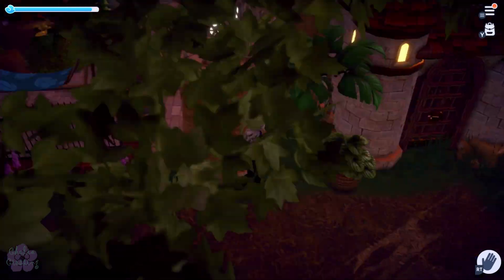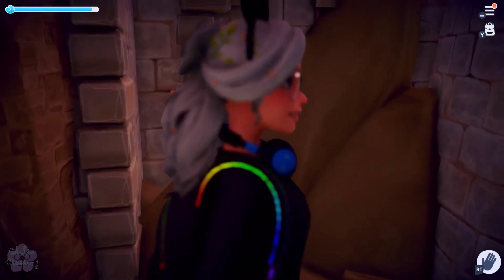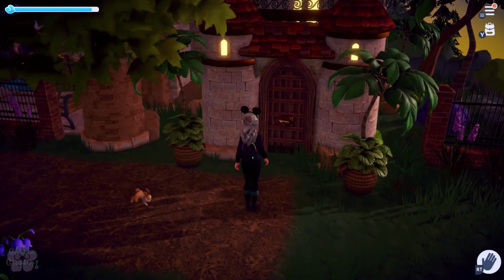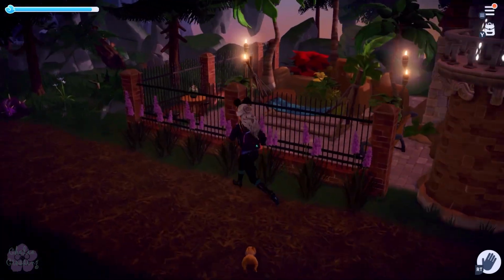And then right here, I love that we can walk in here, but you can't do anything in here. So that's kind of a bummer. I was going to put one of those planters in there. Instead, I put them in front of the house. But I like how it turned out. And that's pretty much it for the Forest of Valor. Let's head on over to the plateau.